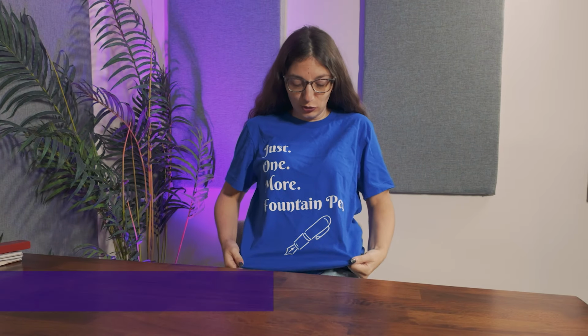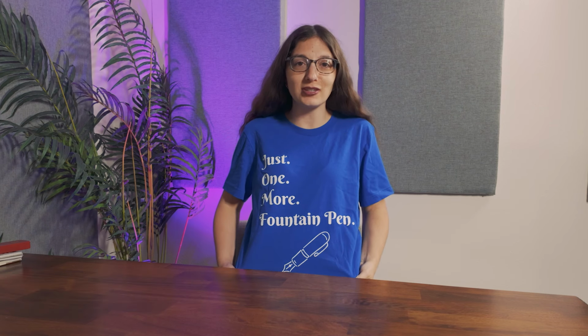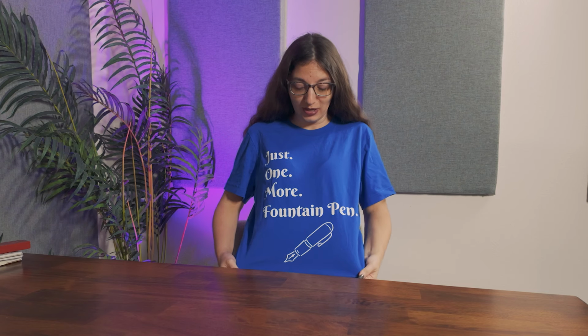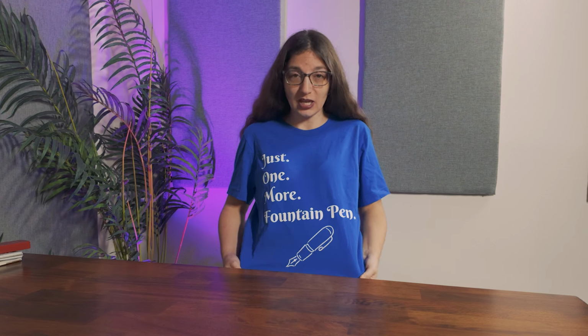I got this incredible shirt at The Right Stuff LLC. I had seen this on their Instagram before the DC Pen Show and knew I really wanted it, so happy to have this. This will be coming to the Orlando Pen Show with me and just throughout the weekend too, because everyone needs just one more fountain pen.